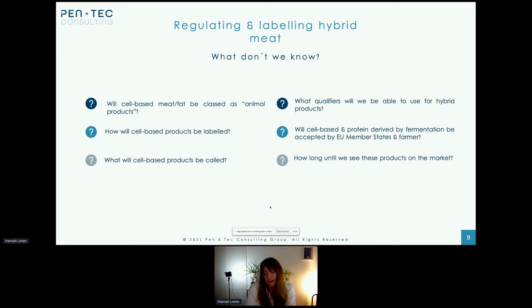So unfortunately, there's still a lot that we don't know. One big question is whether cell-based meats and fats will be classified as animal products and whether they'll fall under the meat hygiene regulation. Another is, what are they going to be called and how will they be labeled? Are we going to be able to use words like meat, chicken, beef, steak, mince, etc.?